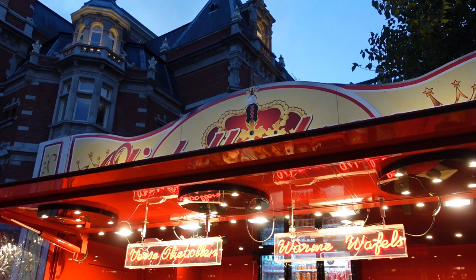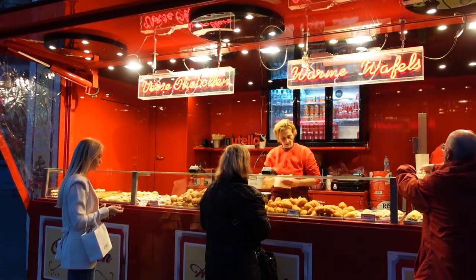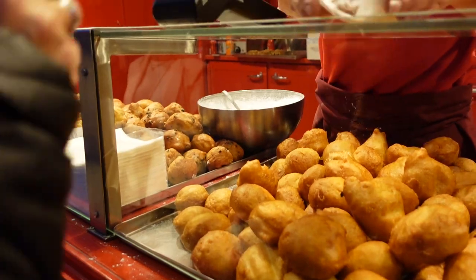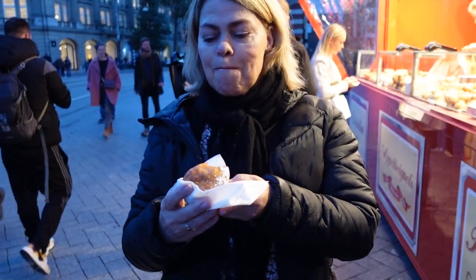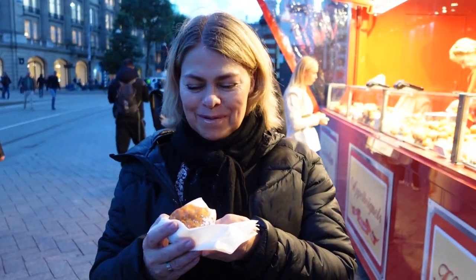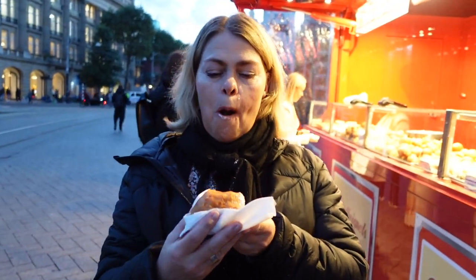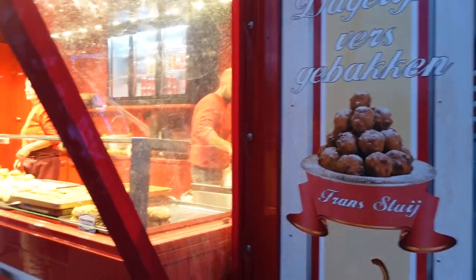It is starting to be winter time in the Netherlands, when you can start seeing the stands selling oliebollen, and of course I have to have my mom try one. My mom's first try of an oliebol. So you eat these in the Netherlands during Christmas and New Year's, and yeah, it's only October and they're already selling it, which is quite surprising.